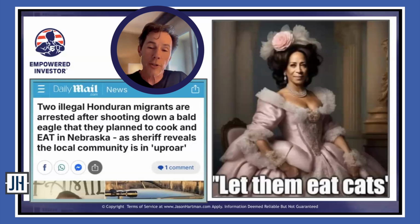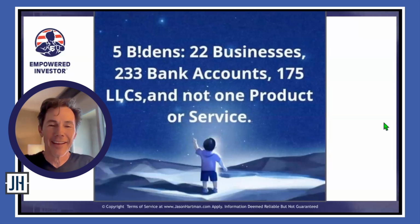I mean, this is a person that is completely fabricated by the media. It's a person that her own party never liked. It's a person who was literally in the dustbin of history until the media turned her into something. She is a nothing with virtually no accomplishments. It's absolutely unbelievable. So there's the meme of let them eat cats with Kamala in the Marie Antoinette style dress. It's really something. And then look at this.